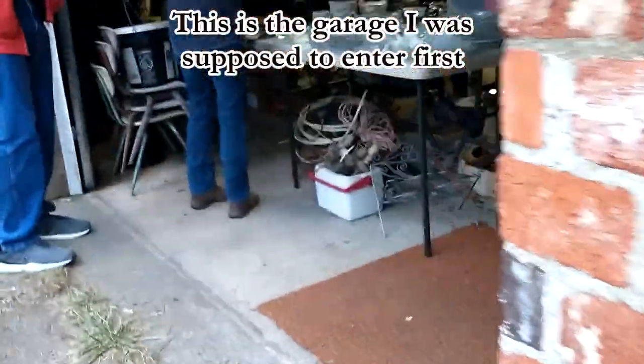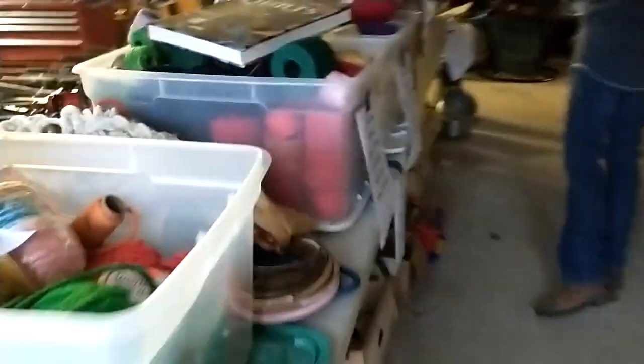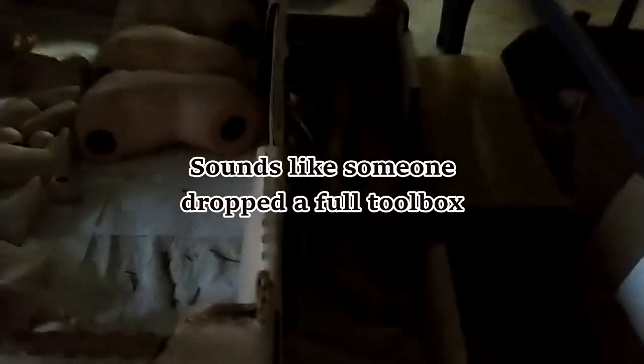This is the garage. This is the legit garage. I was in the wrong area. All this stuff. There's so much stuff. It's crazy, crazy. Where are the dolls out here? They already gone? No, there are doll parts. Oh, there are a slew of doll parts down here. A slew. Oh my gosh. Look at this. Oh my goodness. Look at these. Boots. More doll parts.